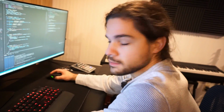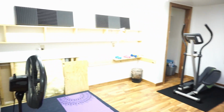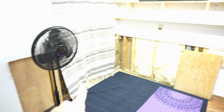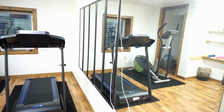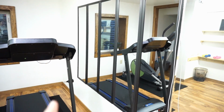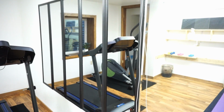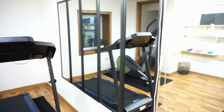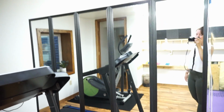Should I show everyone the workout room? Be my guest. All right, here we go. All right, guys, this is it. The drywall is missing right there. There were actually cabinets built in down here that we took out. These are the mirrors. These black mirrors are from Walmart. They were $5 each. I looked into getting workout room mirrors and they are so expensive. So I was like, nope, I'm getting $5 Walmart mirrors. So I think they look really nice.